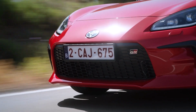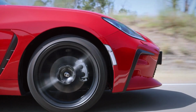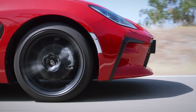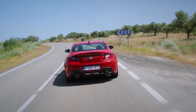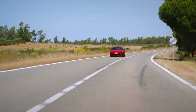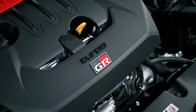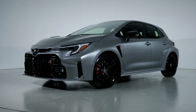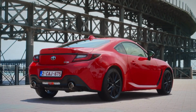In a statement to Car Sales, Gazoo Racing's chief engineer said the engine is under construction for use in the 86, but for now it's only being used to develop carbon-neutral fuels. The engine produces up to 300 brake horsepower in the Morizo edition of the GR Corolla, meaning a 72 horsepower boost over the standard GR86.